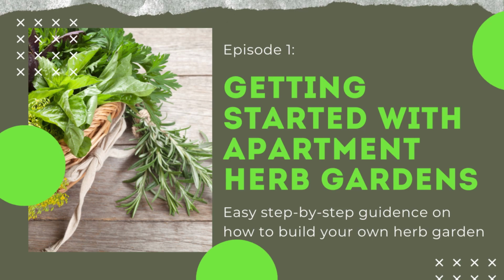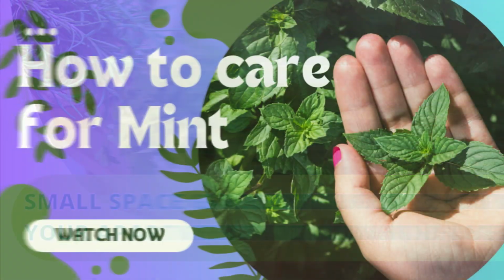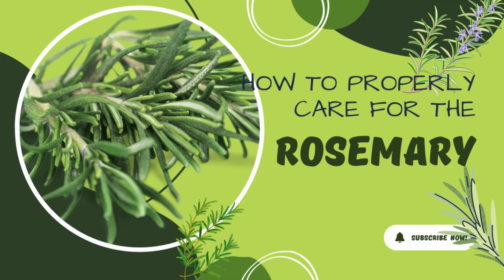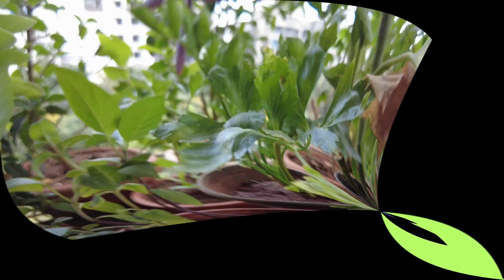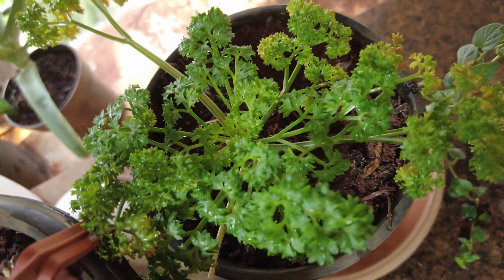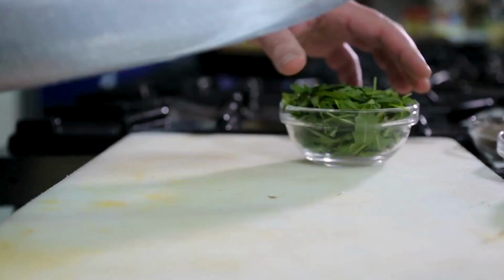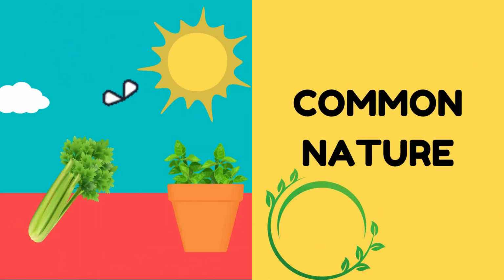Over the past few episodes, I have explored various herbs like mint, basil, rosemary, oregano. But today I'm diving into two wonderful herbs that are perfect for small apartments: celery and parsley. These herbs are not only easy to grow but also incredibly useful in the kitchen. So let's get started. First, let's talk about their common nature.